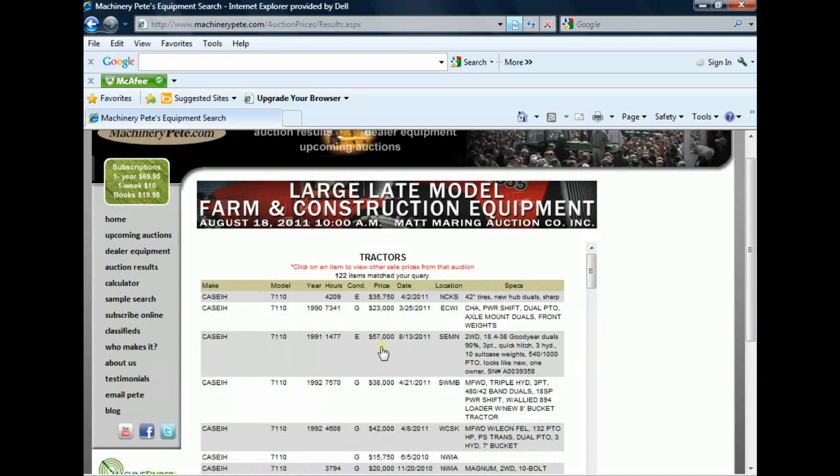Now again, this isn't done in a vacuum. This wasn't one person bidding. There were multiple people bidding on this tractor. Very competitive. Matt said a lot of action on it. $57,000. So that was one of the tractors.